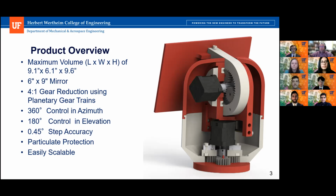Within our prototype, there's a complete protection of the motors and gears from particulates, as they're housed inside the unit itself. And this design is also easily scalable, especially in terms of its controls, to a larger size and larger field of heliostats, which we'll go into more detail in later slides.